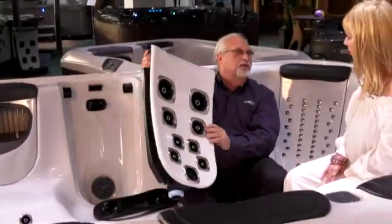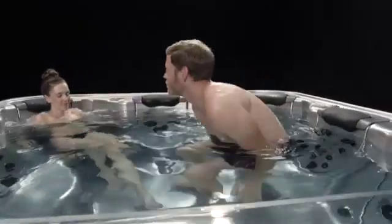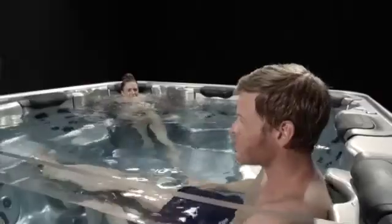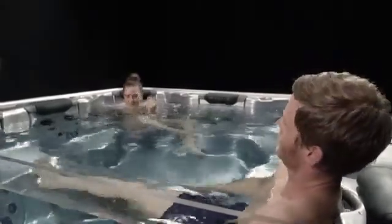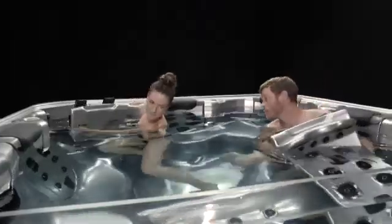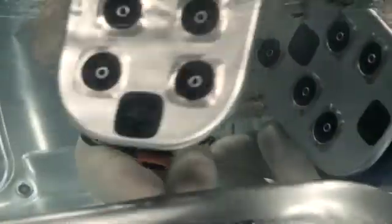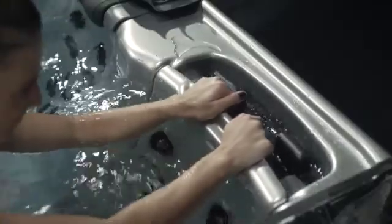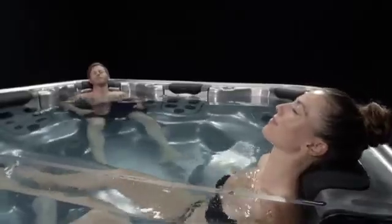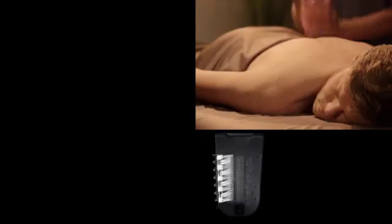and interchangeable. Typically when you buy a spa, you get whatever the manufacturer puts in each spot. Well, Bullfrog makes 17 different packs, and you can see a lot of different ones in this tub, and they're all interchangeable. So we actually customize your tub. When you buy a tub, you figure out which ones fit you best and what type of massages you like, and that's what your tub comes with. And all the jet packs were based on massage therapies.